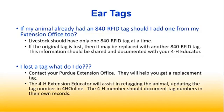Livestock should only have one 840 RFID tag at a time. If the original tag is lost, then it may be replaced by another RFID tag, which will be noted, but this information should be shared and documented with your 4-H educators. Anytime you lose a tag like that, as we mentioned in the next slide, you'll want to contact your local extension office and they will help you with the replacement tag. The next question is, if I lose a tag, what do I do? Again, contact that extension office. The 4-H educator will assist in retagging the animal and updating the information in the 4-H online system. The 4-H member should also document any tag changes that are made for their own records.